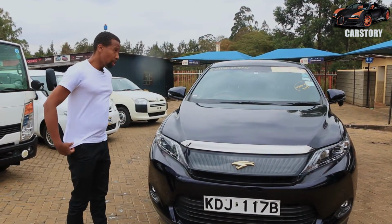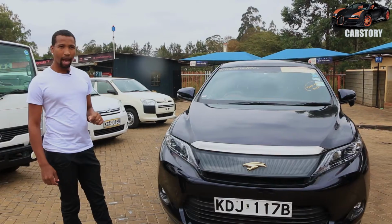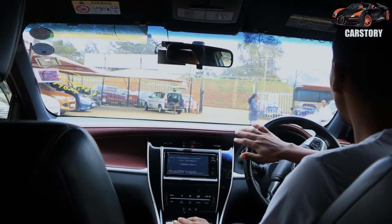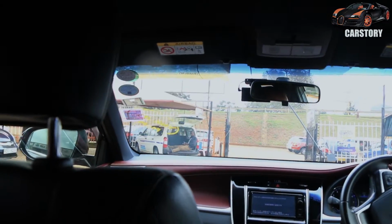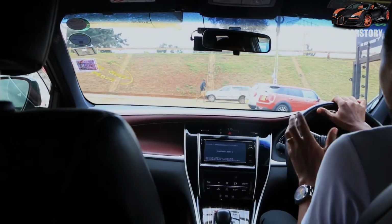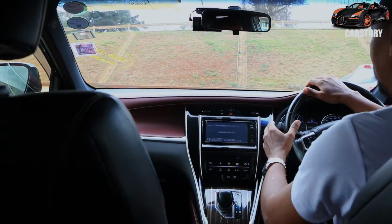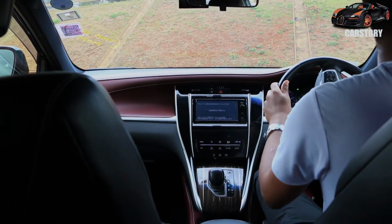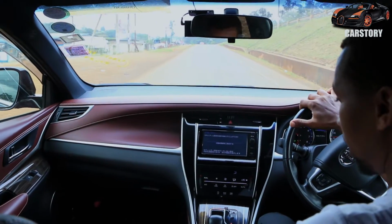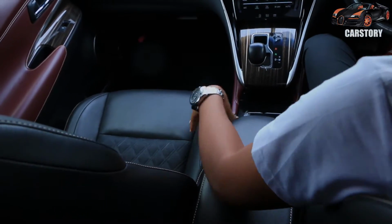Now, we are going to see the interior. We're going to check the interior of this car and see the improvements we have on it. This is how the car looks on the inside, and you can see how the interior is well stitched and well blended. The maroon and the black look really nice on the car. Also, the seats are leather stitched with a cloth that looks really nice.